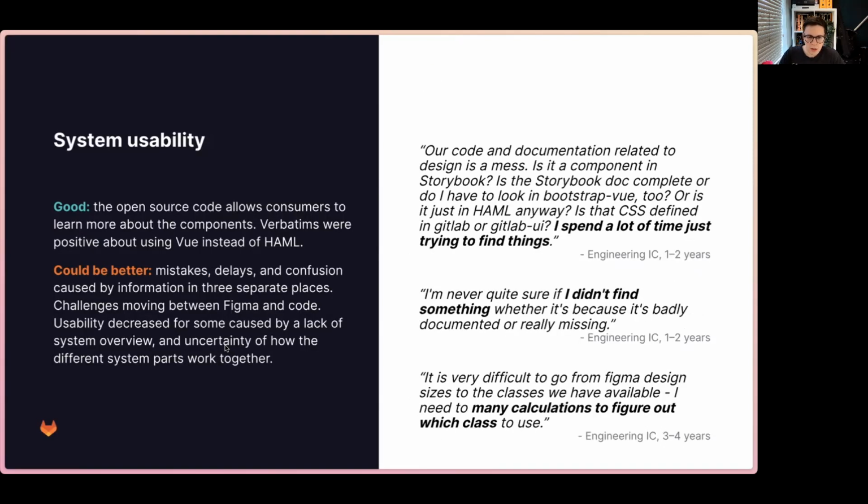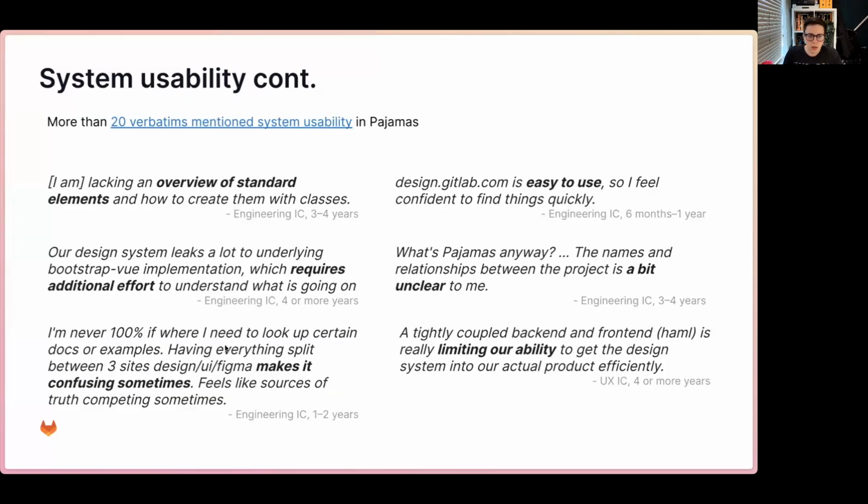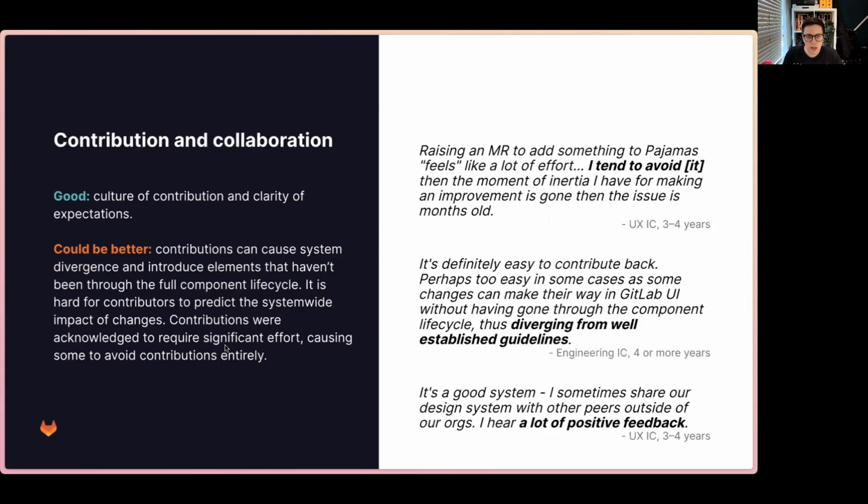For system usability, the open source code allows consumers to learn more about the components. The verbatims commented on how people enjoyed using Vue, especially over Haml, but there were mistakes, delays, and confusion caused by information being in 3 separate places, separate challenges about translating Figma designs to code, and the usability was lowered for some by a lack of being able to find a system overview and an uncertainty about how the different parts of the system work together to form Pajamas. Like I mentioned earlier, the full list of verbatims is included in this presentation. Do have a look and see if anything stands out to you.